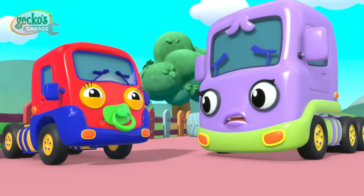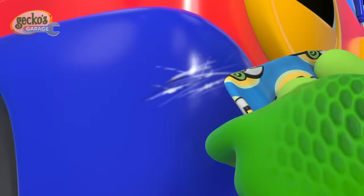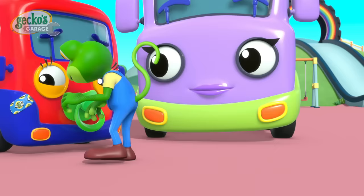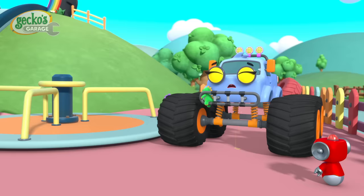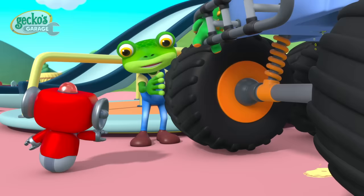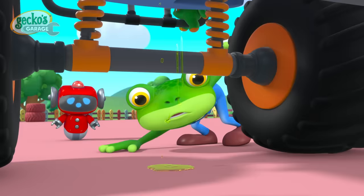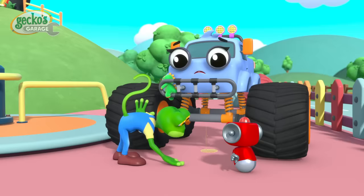Oh, Baby Truck, you've got a boo-boo, but you'll be okay, I promise. Molly? Let's take a look at you now, Molly. Are you okay? Oh no! Molly is leaking oil. I don't have the tools to fix her here. We need to get you back to the garage, fast!